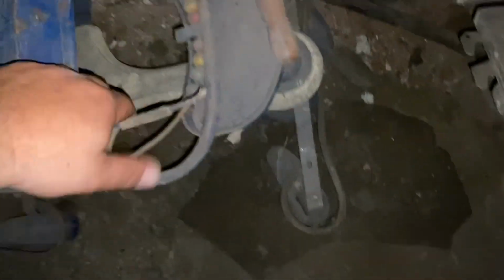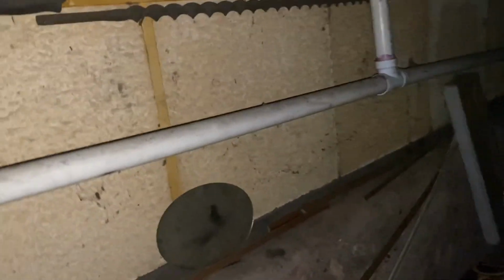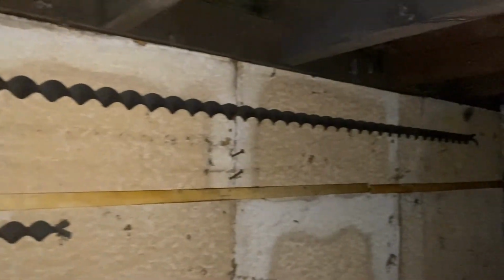Here he is. What are you looking for? I'm just looking, and that is an antique stroller. Oh, wow. And here is the store. Can we go back upstairs? Check these drills out. That drill right there, we can buy it for that. That is one long drill. That is six feet long.